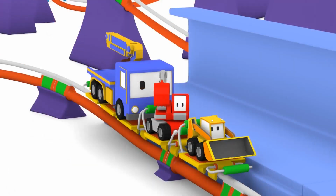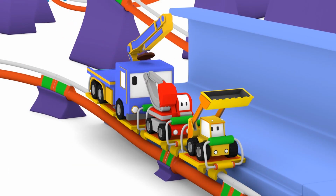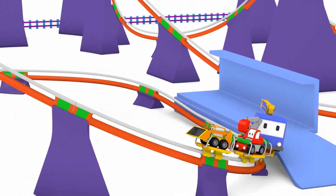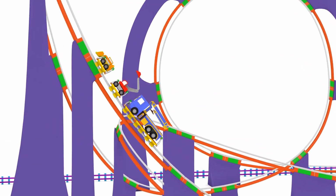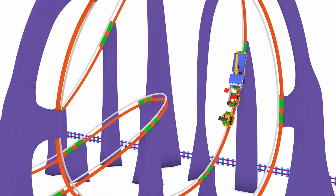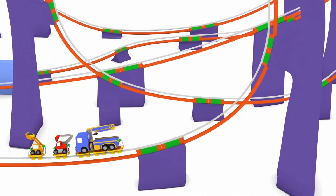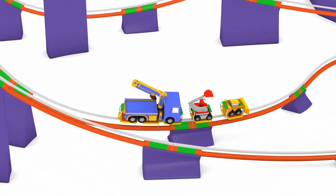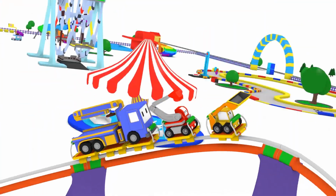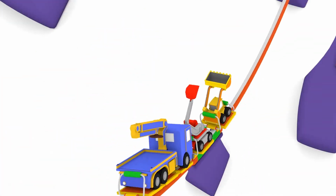Time to ride. Hold on tight, guys. Wow, that looks like fun. What a ride!